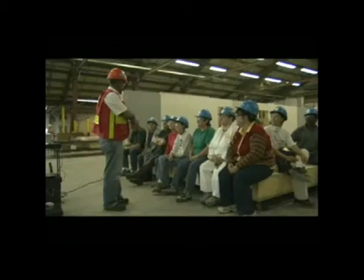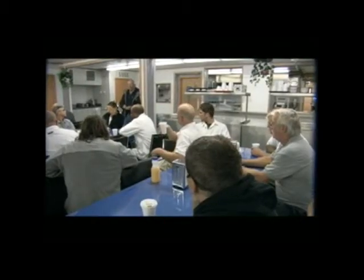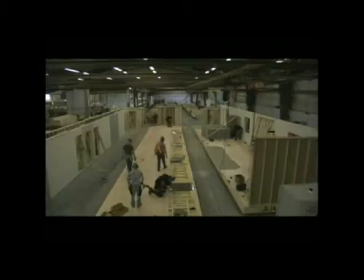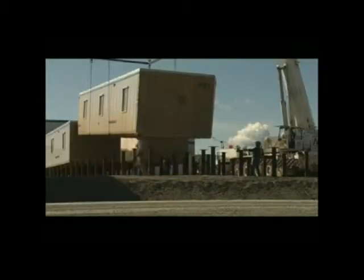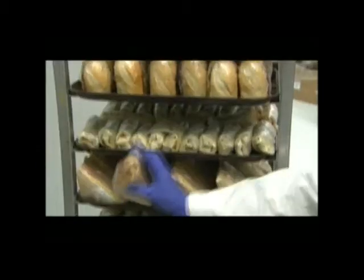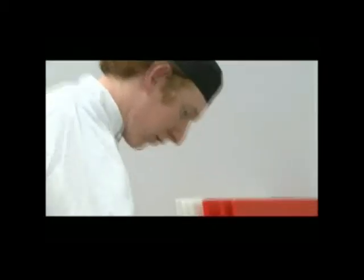PTI is committed to providing a safe work environment for our employees and our customers. Our award-winning safety programs are a testament to this responsibility. Safety is infused into our company's culture, from the shop floor at our manufacturing facilities, to the site where a new camp is being installed, to the kitchen where we carefully prepare meals for our customers. Safety is a part of everything we do.